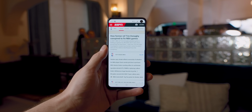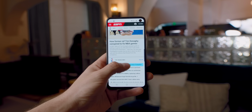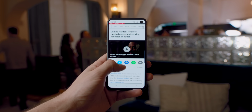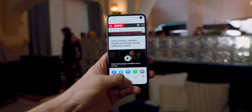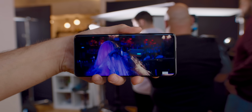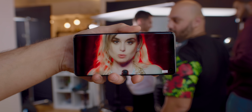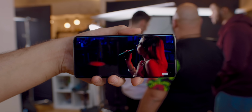The one area where I say it might actually be a little bit of a distraction is when you're web browsing or have something just blatantly white or light where it's a super big contrast between the two, but I definitely want to spend some more time with it before I give my full assessment. Outside of that though, the display itself looks really good. It's HDR10 Plus certified, it's what Samsung is calling dynamic AMOLED, and all that fancy tech talk aside, Samsung makes awesome displays and this is no different.